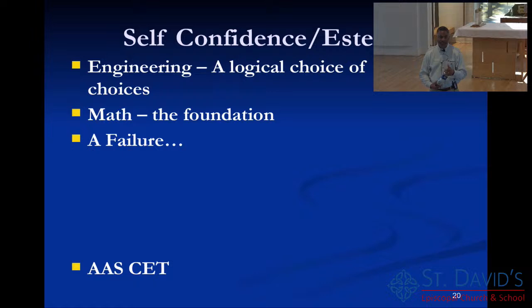Now, to be a doctor, you go to college, and then you have to go to medical school. To be a lawyer, you go to college, then you have to go to law school. To be an engineer, you go to college, and then you can make money. Okay, that's it. I'm going to become an engineer.